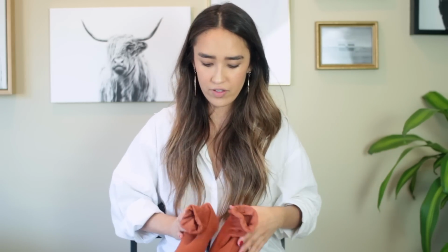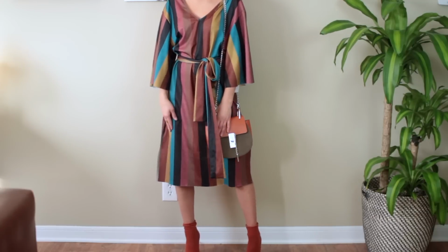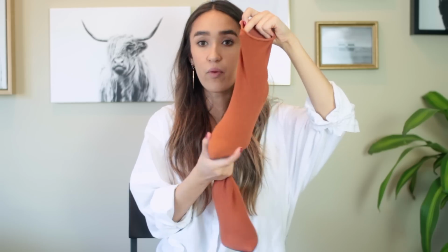And I paired this with a pair of sock booties. Sock booties are still really popular. They kind of came into this trend last year. But these are this very fall colored sock booties from Zara, and they're actual, like, they really are socks. And they're a pointed toe.